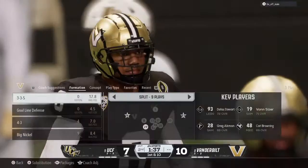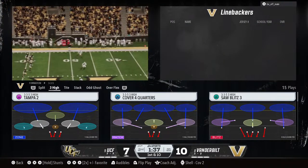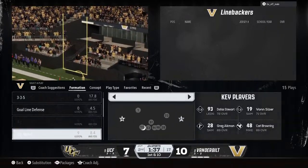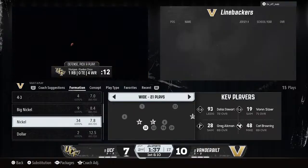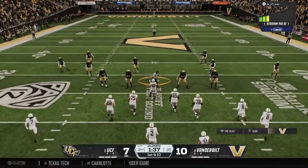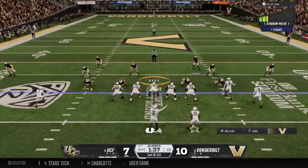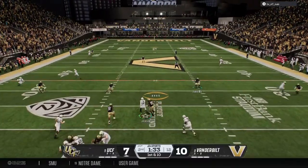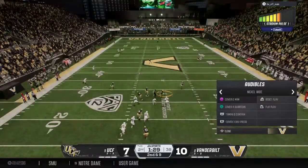Long kickoff, no chance for a return. It'll be a touchback. So here we go. First play of the drive, under 2 minutes before halftime. Looking to pass. It's Jackson. Defense is coming after him. 0 running room. Stop right at the line of scrimmage.